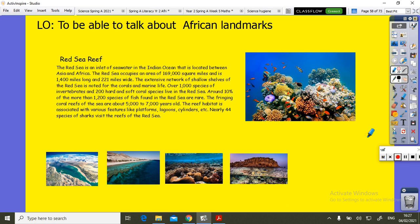And nearly 44, I know all the year twos are really big shark fans, so nearly 44 species of sharks visit the reefs of the Red Sea every year, which is wonderful. Yeah, just look at it, the beautiful blue seas, look at these colourful fish and the corals. It's just amazing. So no wonder it's been selected as one of the 7 wonders of Africa.